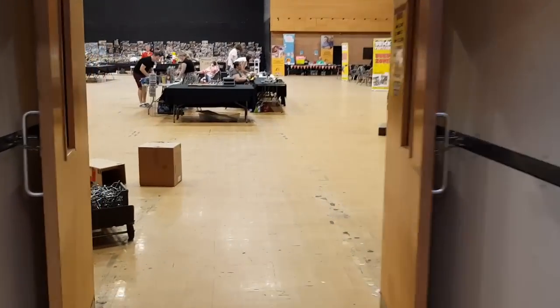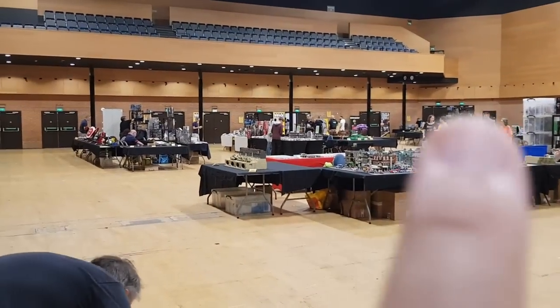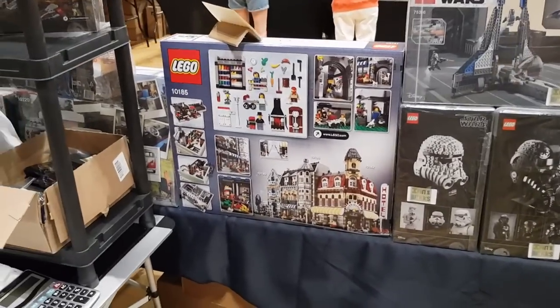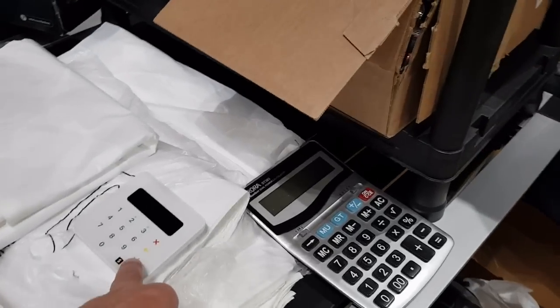And then we come out into the actual venue itself. Nice and spacious, which is fabulous. And that's my table just over there. This is what the back of my little area looks like. So I've sort of got some bags down here. I've got my SumUp card reader, which I'll be using hopefully a lot today.